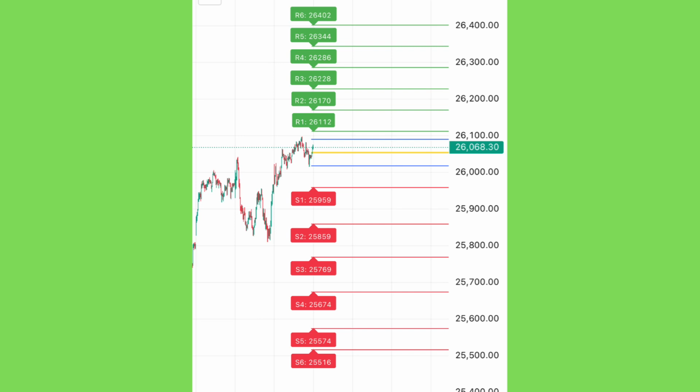Now deep dive into support levels. On the flip side, let's map out the safety nets and danger zones, the support levels. The most critical support for today is the 26,000 mark. But more precisely, our first line of defense for the bulls is S1 at 25,959. A break below this could lead to a slide towards S2 at 25,859. If selling pressure intensifies, we must watch S3 at 25,769.